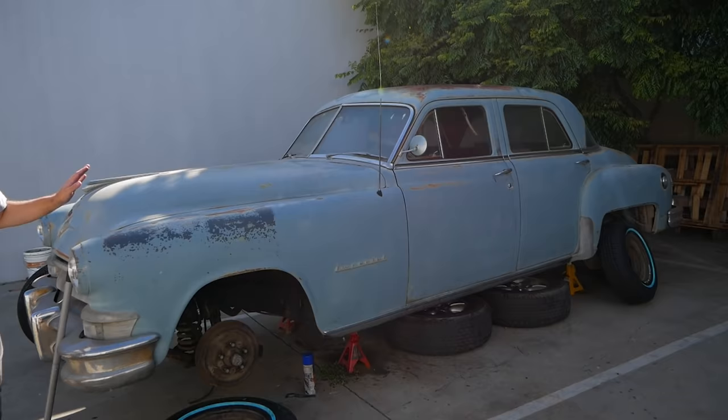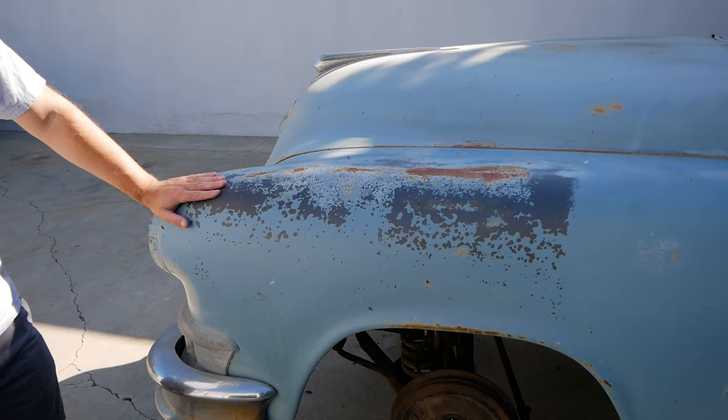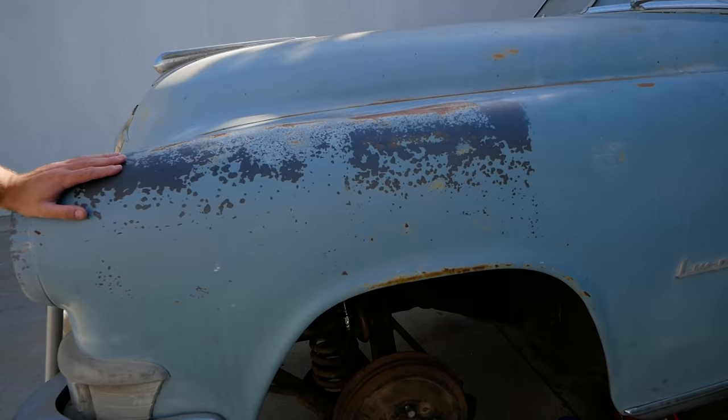True. So I bought this car because of the very lovely patina. It is present and beautiful on the car. There's lots of great rust all over it, but not structurally, since it's a California car. All the structural parts, the frame and everything, all the sheet metal hasn't been chewed through at all. Yeah, body's in really great condition.